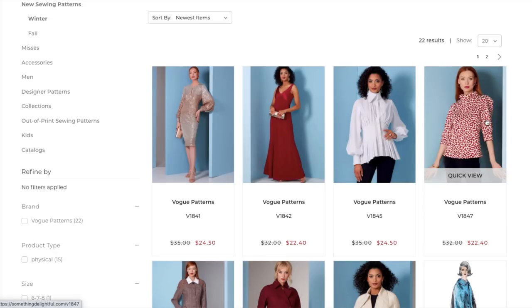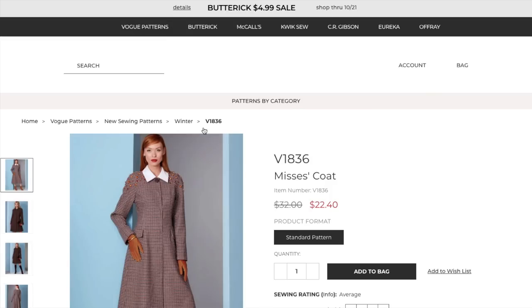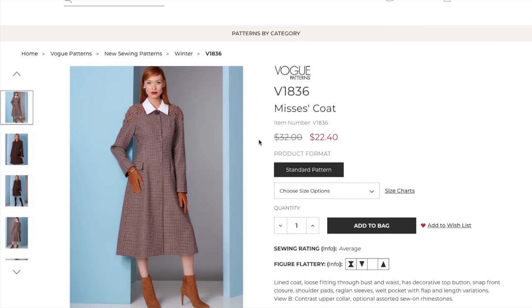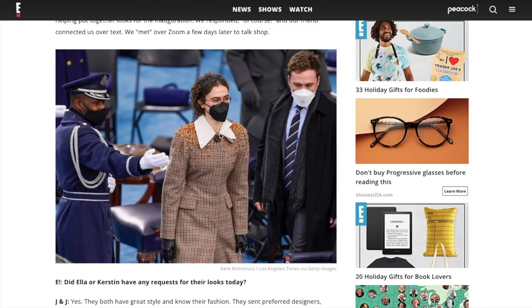Next, we have... All right, so, full disclosure. It was nearly impossible to avoid seeing this jacket, because this particular version here is a... I hate to use the word knockoff. It is heavily inspired by the jacket that Kamala Harris's daughter wore to the inauguration. I pulled it up so you guys could see. Here is her version. It's by Miu Miu.